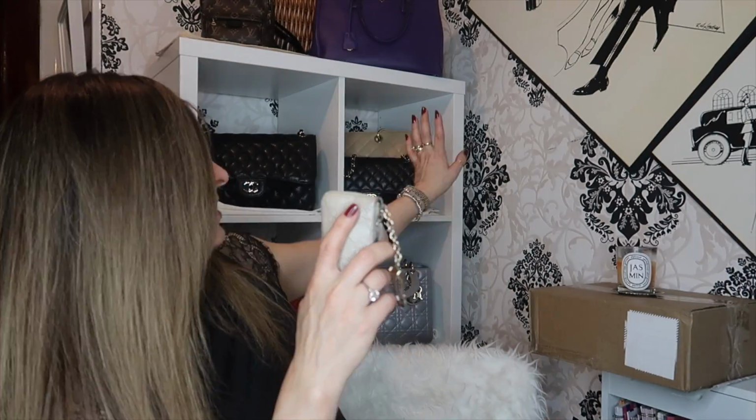This again is really old. This was my first ever key holder, and I bought this when I bought my Chanel Classic in the medium, this baby right here. Because I've been watching so many unboxings and everybody had a key pouch to keep the keys in, I bought this and I didn't want my keys rubbing on my Classic flap. You know how it goes. And I was very much into Gucci.